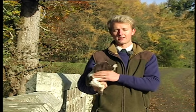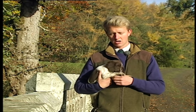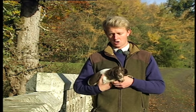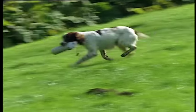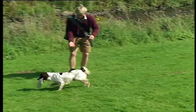who will be out shooting with in later life. We're going to be visiting lots of shooting estates across Scotland throughout these programmes, but we'll also do a lot of our training on public access ground, which serves to prove that anybody with the time and inclination can find somewhere suitable to train their dog.